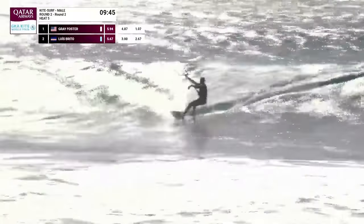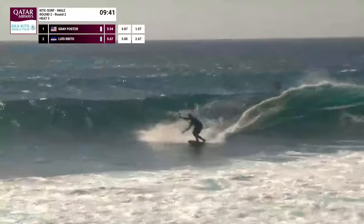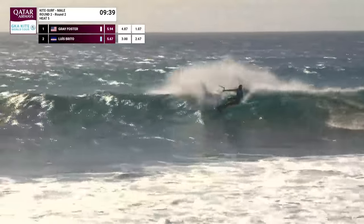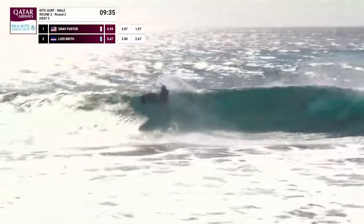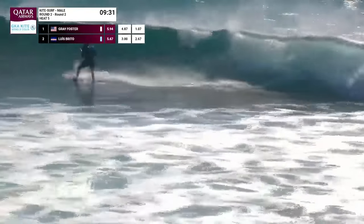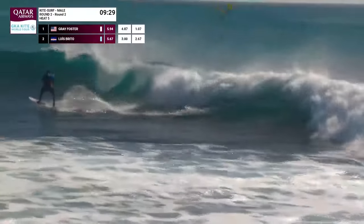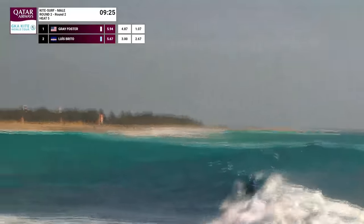And look at this set coming in now. All right, Brito. You can see, unfortunately, one of the only things about Prince of Preda, when it gets this time of the afternoon, no matter what you do, the sun is right in front of you, so you get a nice little silhouette, and the amount of spray from Brito flying across that. Struggling to make it down the line there a little bit.